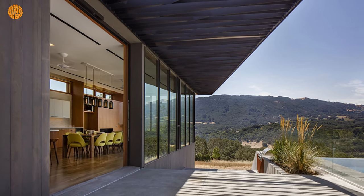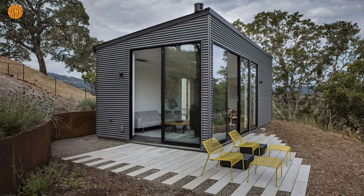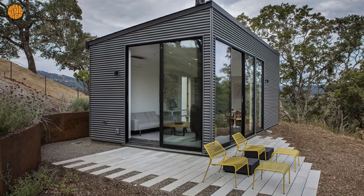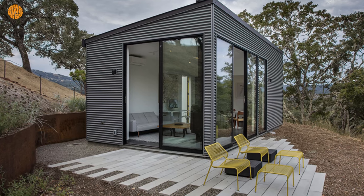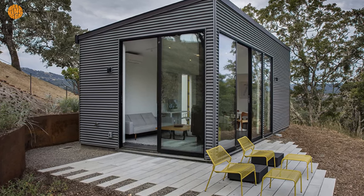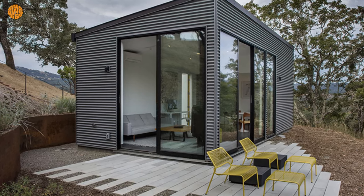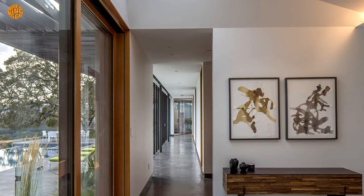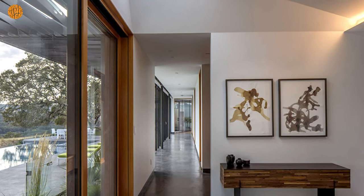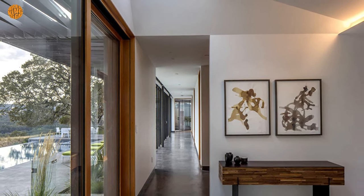In the Lichen House, the facade is composed of metal panels that mimic the appearance and behavior of lichen. The panels are perforated with different patterns and sizes, creating a dynamic and diverse surface that changes with the seasons. The panels also act as a shading device, regulating the amount of sunlight and heat that enters the house, and creating a comfortable and energy-efficient interior.